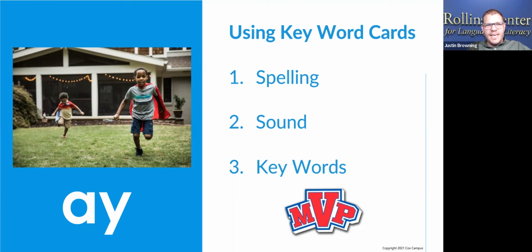So using keywords can be helpful. We do this by saying the spelling, the sound, and then the keyword. You may have seen this where instead we do the spelling, keyword, then the sound. That's been a common practice in phonics programs. Actually, they've learned that by putting the keyword at the end, that's an easier scaffold to remove, right? It's easier if they had the spelling and the sound and they captured that, then they can remove the scaffold if they don't need it.